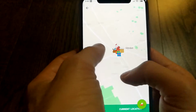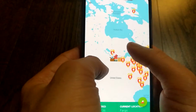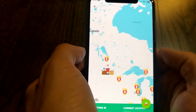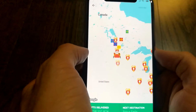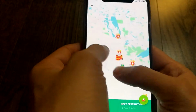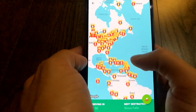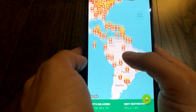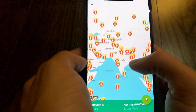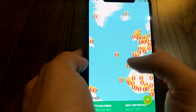You can zoom in or zoom out, and right now it looks like Santa is in United States. So the location of Santa will always keep on changing from one city to another. And let's see, where is Santa planning to send out the gifts? So these are all the destinations which Santa would be visiting, and that's a ton of locations.